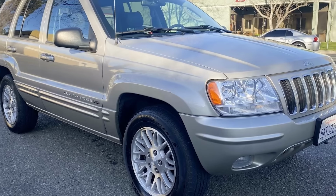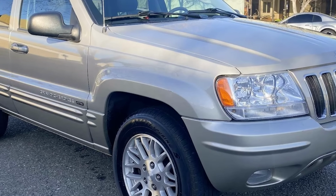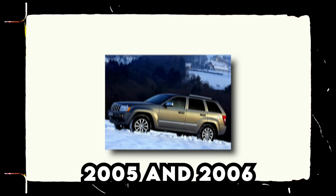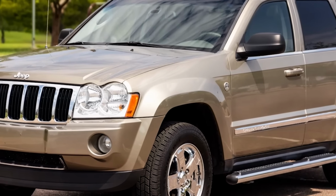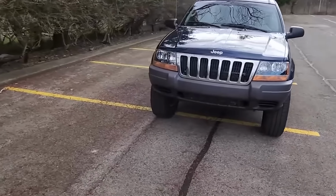Most people skip right over the second generation WJ when they shop for a Grand Cherokee, and that is a huge mistake. The 2003 was the sweet spot of that entire generation, and the ownership numbers tell a story that would shock most buyers who have never looked at the data. The 2005 and 2006 Grand Cherokees each racked up over 3,000 complaints on the NHTSA database. The 2003 had around 900 total across its entire lifetime. That is not a small gap. That is a canyon between a headache and a truck you can actually trust.